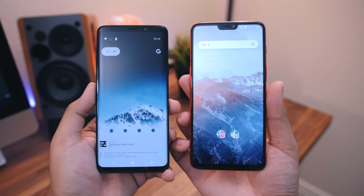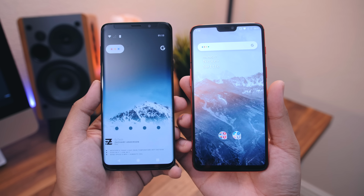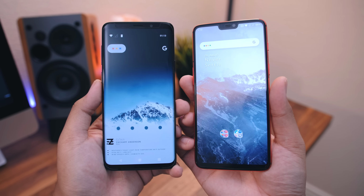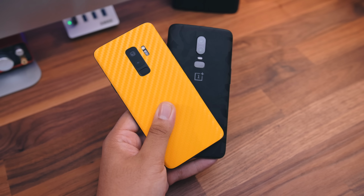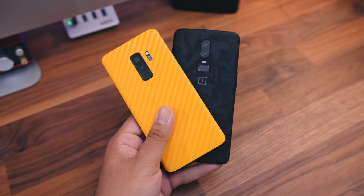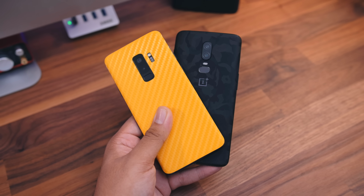I've used both phones extensively, and I love them, but if I had to choose one to use for the next year or so, that would not be an easy choice for me at all. But for the sake of the video and for the sake of my SIM card's next home for a little while, I'm gonna choose the OnePlus 6.